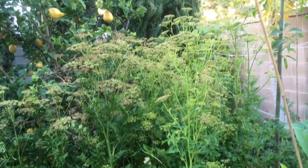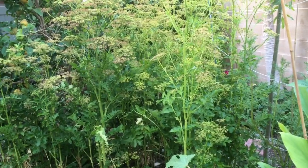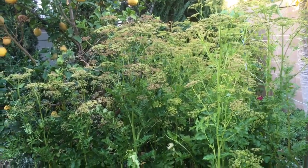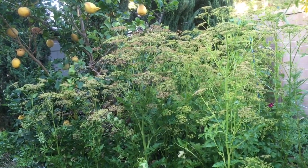These are parsnips. I'm going to turn around and show you how tall these parsnip plants are and show you how big and fat the roots are. These are the ones I let go to flower. This is my seed for next year, guys. I'm not planting parsnips. I planted parsnips one time. You never have to plant parsnips more than once.